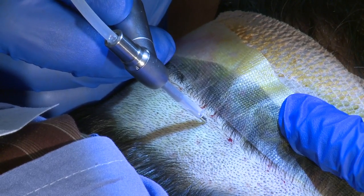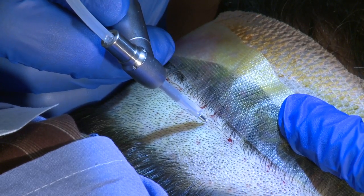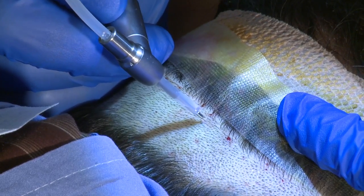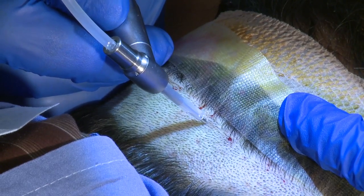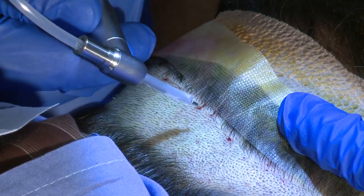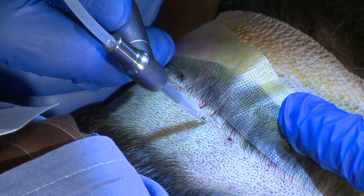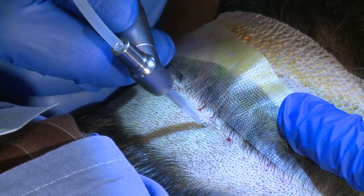What I tell our technicians not to do is to first press the pedal and then go dive in kamikaze style. As soon as that rotating punch hits the skin, it starts to roll away, and you've created a scratch mark. Instead, what you need to do is center the hair to the punch, put a little bit of pressure, and place it on the skin.